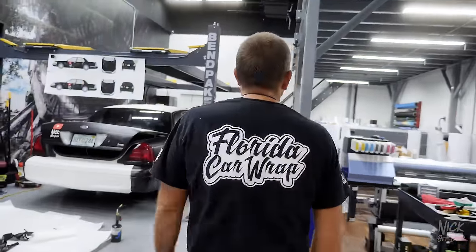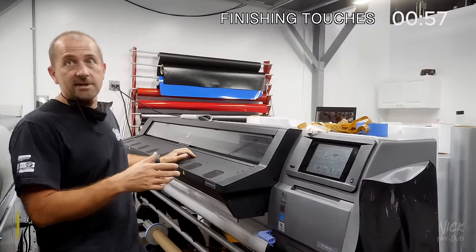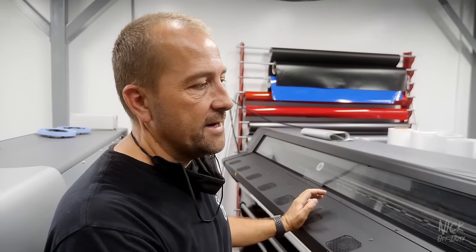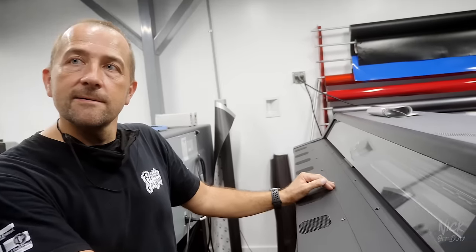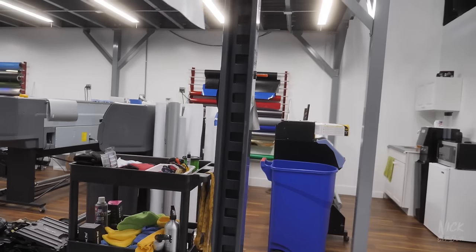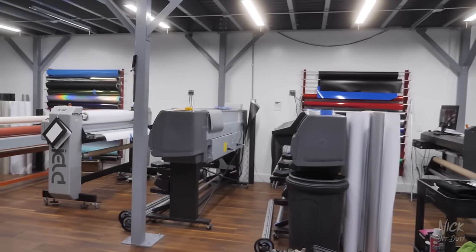It's starting up. So actually, this one is heating up to 105 Fahrenheit. Once we have the right temperature, we start to print. This temperature actually needs to dry the ink. The paper is white. Every paper is white. So this is like a blank canvas. Yes. So if you want black, if you want green, we start from the white.